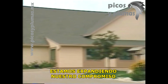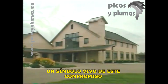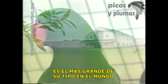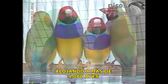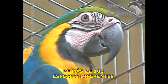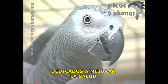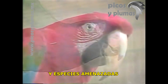At KT, we're expanding our commitment to caring for birds. A living symbol of this commitment is our new Avian Research Center. The center is the largest of its kind in the world, housing over 4,000 birds and more than 100 different species. Here, KT conducts extensive nutrition studies dedicated to improving the health and breeding of exotic birds and endangered species.